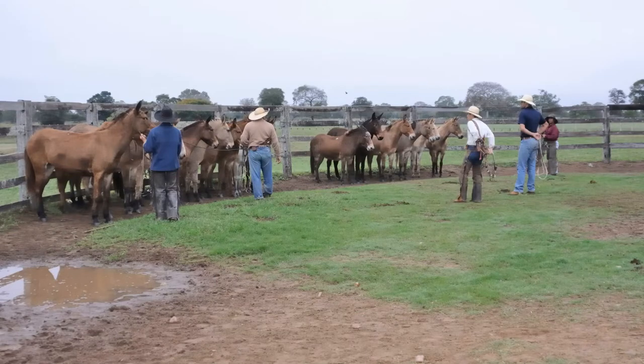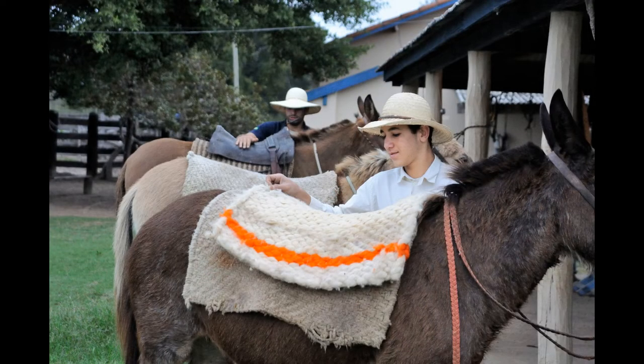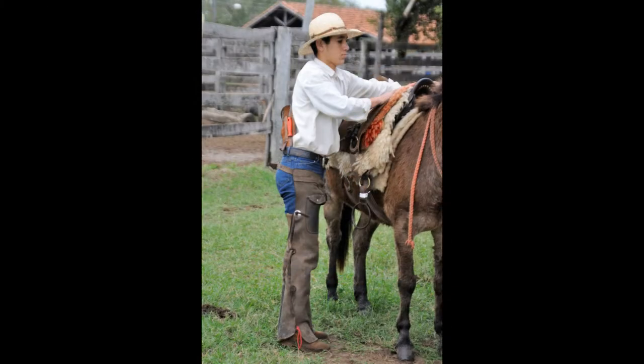The mules had been trained to line up so the cowboys could pick them out. The cowboys put on bridles and lead the mules to the tack area. The saddles are quite different. The well-dressed cowboy.